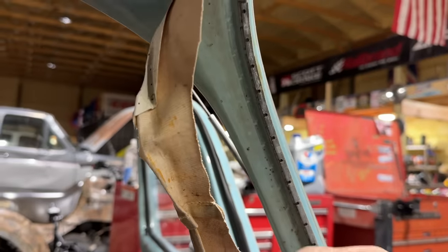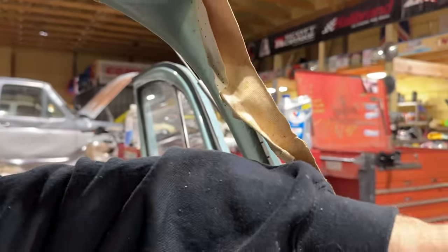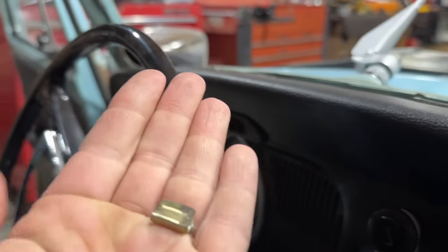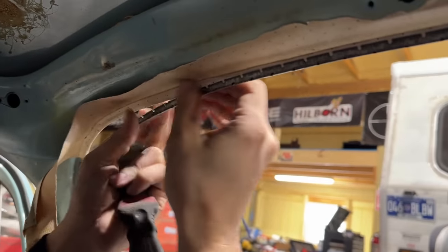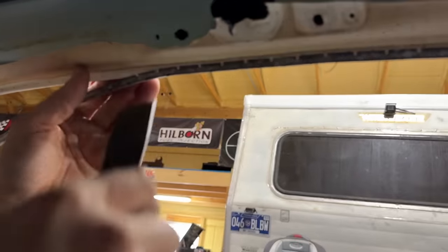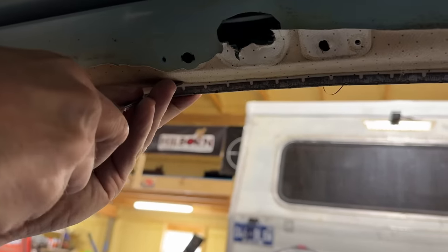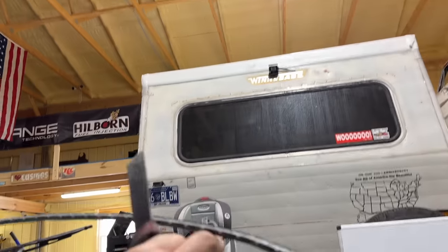We should be able to reuse these. Did you take them off? Yeah, that's what holds it on. Oh, this is a big one. It goes all the way across. We'll hammer it back on. You better be careful, man. Thank you. There you go.